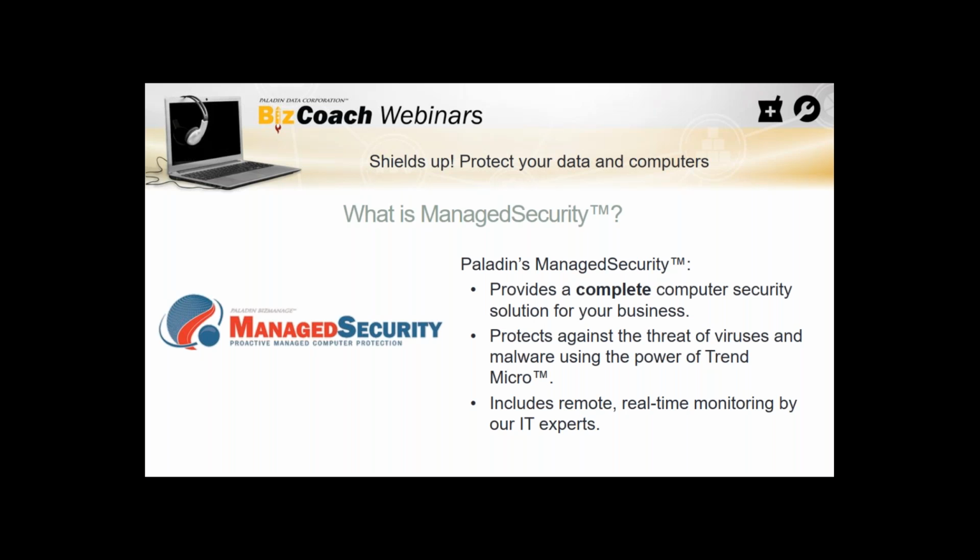So we decided about 2.5, maybe going on 3 years ago, to start doing this in-house and managing the antivirus. So I went through quite a bit of training, and then me and my department now handle all the IT work. At the bottom here, it includes remote real-time monitoring by me and my team. We're looking at your computers for any virus threats or any issues. It throws up a red flag here on our Christmas tree on our console that we monitor. And then we can get a hold of you and say, hey, this computer has something suspicious going on, and then we can take care of that for you.